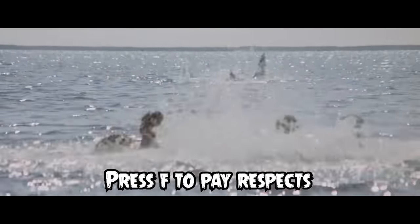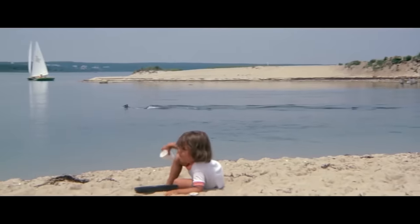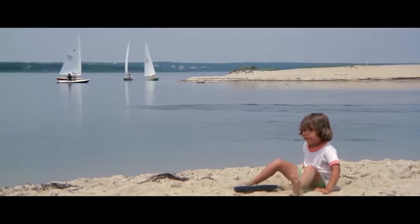But as incredible as this may seem, this helped the movie to be a greater success, since many of the scenes had to be changed so that they wouldn't have to use the shark so much, and this created greater suspense for the final scenes.